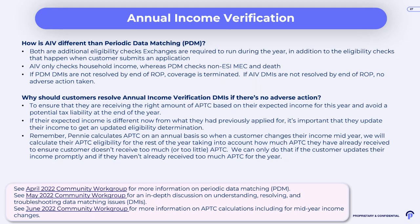So recently in April and May, I think, we did a periodic data matching, PDM. And this process is pretty similar to PDM in that we are doing additional eligibility checks beyond the checks that we do when someone submits their application. But there's some differences here. So for example, the income verification, this annual income verification, we of course are only checking income here, whereas on PDM we were checking non-ESI MEC, that's things like Medicaid, Medicare, TRICARE, things like that, and death. So we're checking different aspects of eligibility between PDM and the AIV.